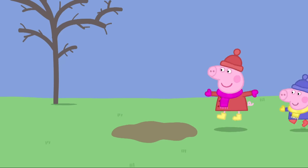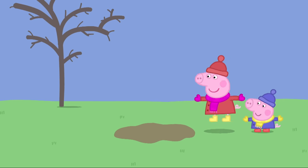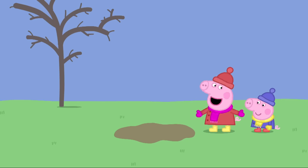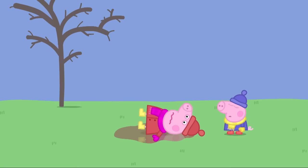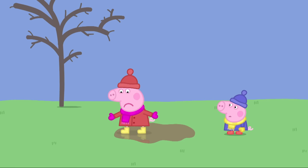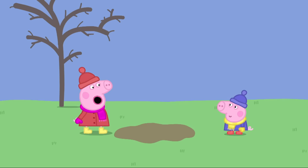Peppa and George have found a muddy puddle. Ooh. Peppa and George love jumping up and down in muddy puddles. Me first. It is so cold, the puddle has turned to ice. It is very slippery. It's not funny.